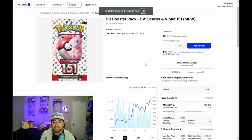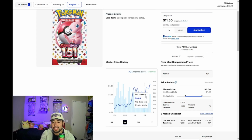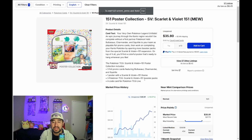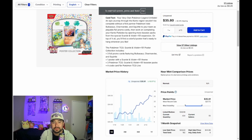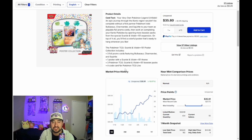All right, we talked about the pack. 3 months ago, it was an $8 pack, went up to $10, down to $9, and now it's going back up to $11, $12. So I'm honestly thinking about getting some packs, but I might also get some of these poster collections, honestly, just to display them. I don't need a whole lot of them. I might get like 4 or 5 to invest in and then just display one.